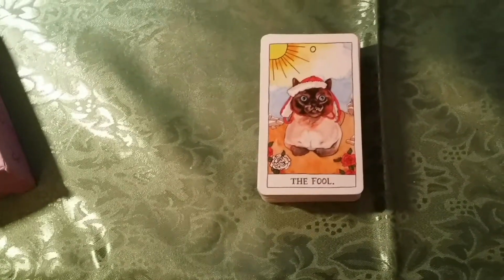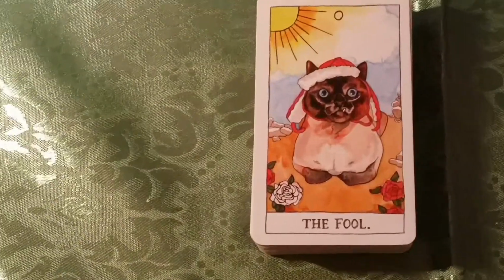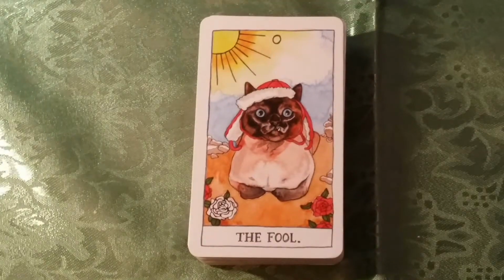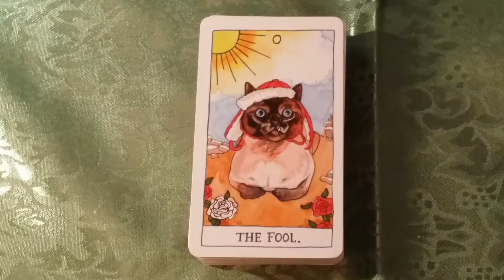Let me just adjust my camera a little bit so we can get a closer view of these cards. Alrighty. Now, let's see here. Oh, I need my eyeballs. Put on the old handy dandy old lady reading goggles here. And let's start off with the Major Arcana.